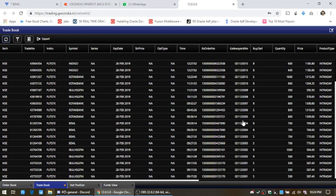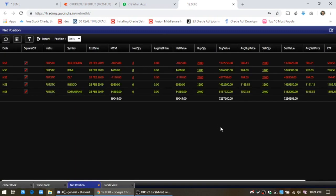So here is the terminal eventually. There is IBUL, which ended in a net loss of around 1000 plus.